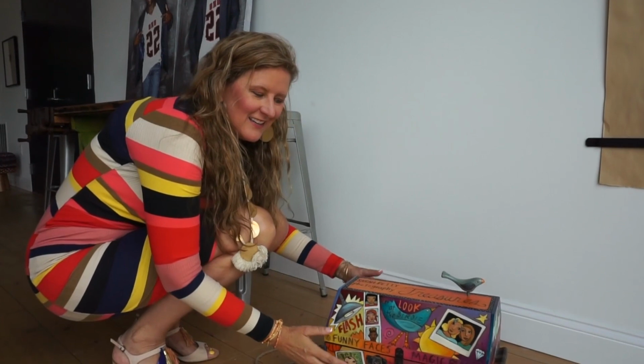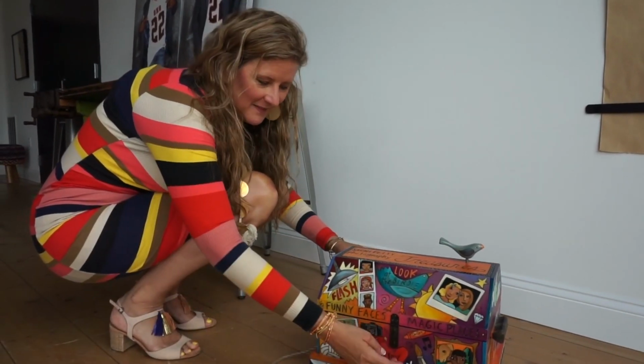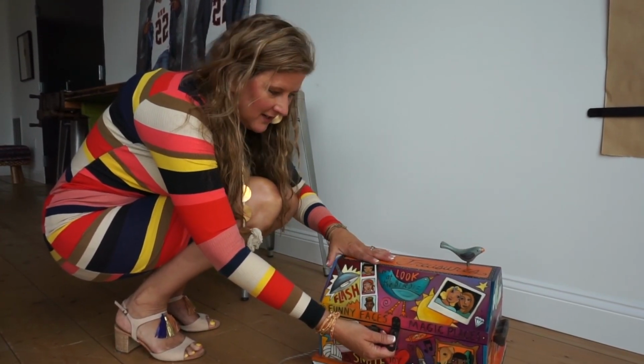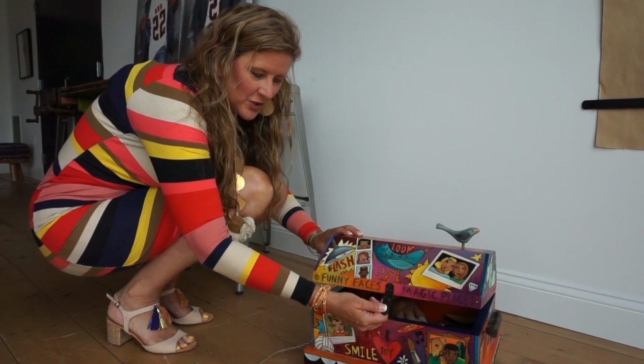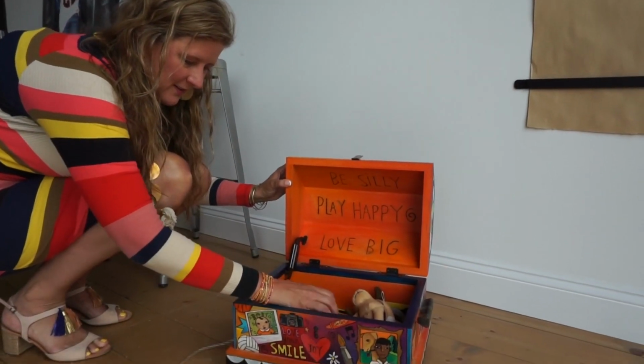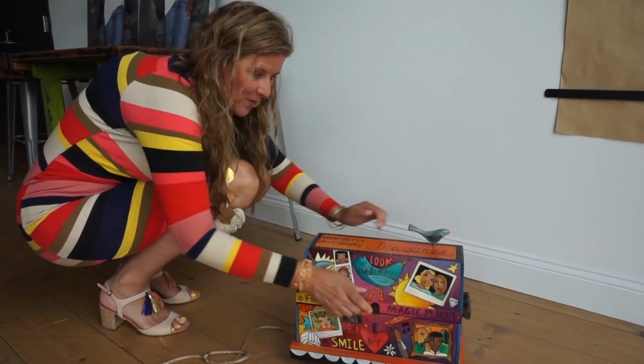Come down here, I gotta show you something. If you're really good at your session, you can open the treasure chest. Do you wanna see? Yeah? In here, when our little clients are good, they get to open the treasure chest and pick a treasure. They can pick a rattle or some glasses. And kids always love this.